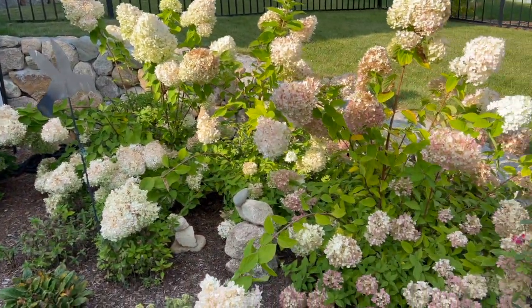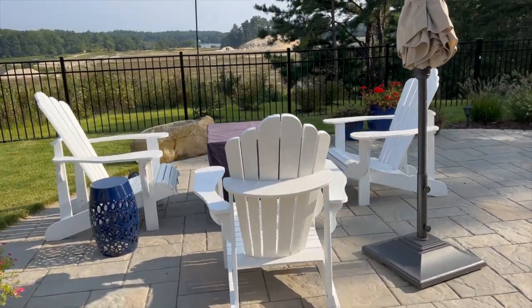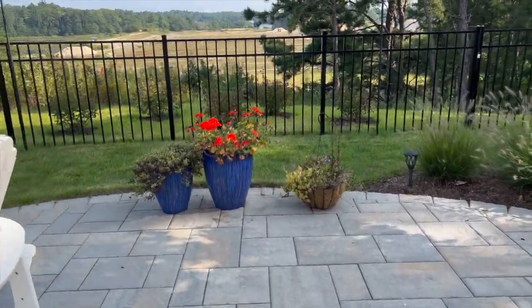Because the evenings are already cooling down, we only keep these Adirondack chairs with a fire pit on the patio. The rest of the furniture we already put inside the basement.